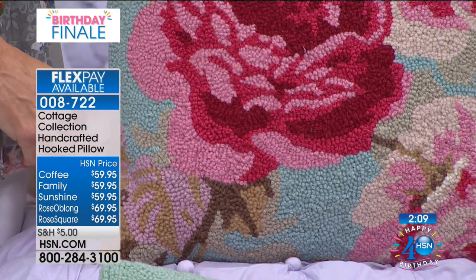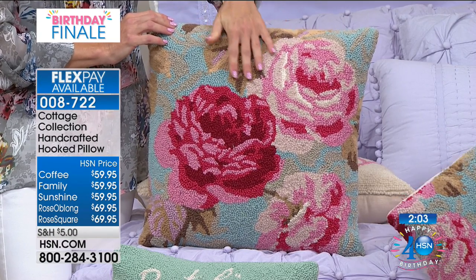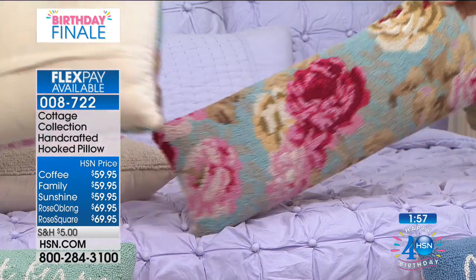With 2 minutes left, I do have to tell you, I've got about 100 in each of these. So remember, if you're loving the rose, we've got it in the square, or you can go ahead and pick up the oblong, which is like a neck roll. And then if you're loving a lumbar pillow.